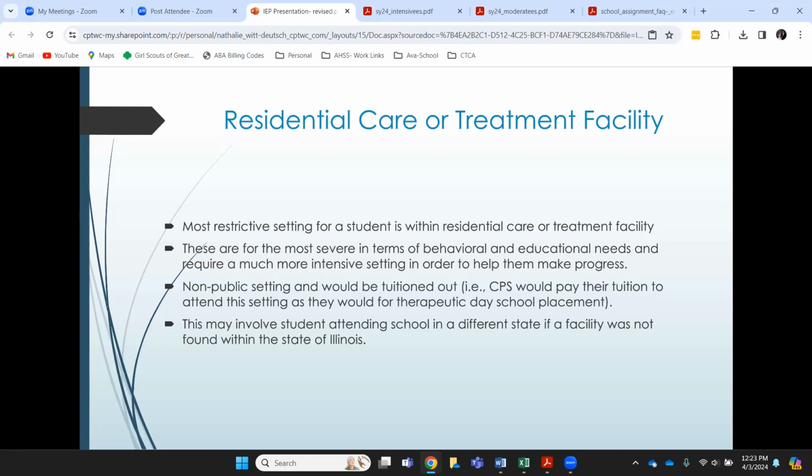Just as they would for therapeutic day school placement, this also may involve attending a school and a residential care treatment facility in a different state if that facility was not found within the state of Illinois. I've had students that, unfortunately, just due to their behavioral makeup, we weren't able to serve within a therapeutic day placement.